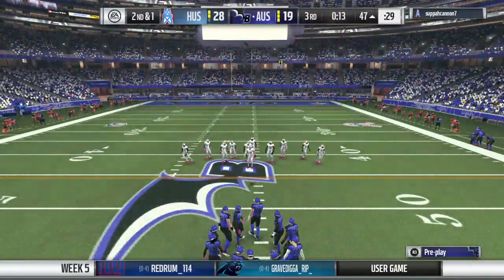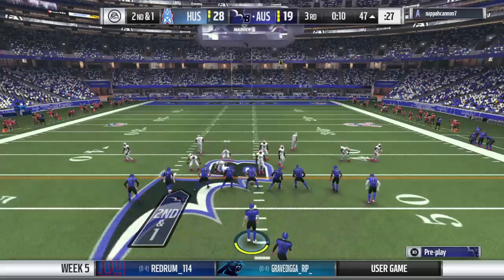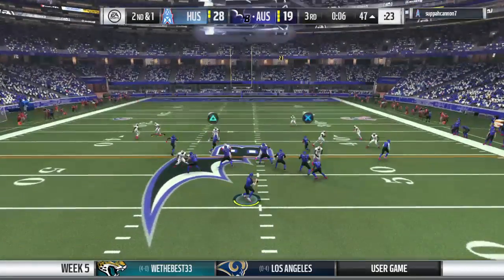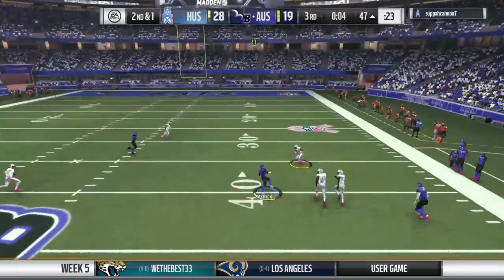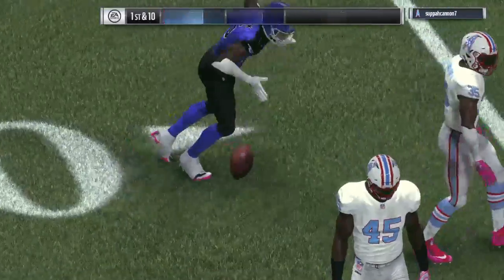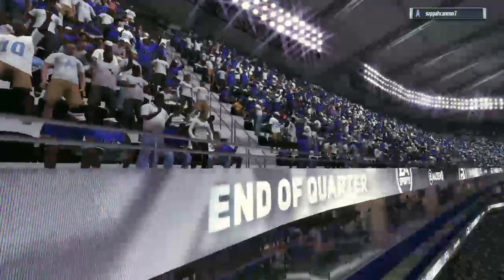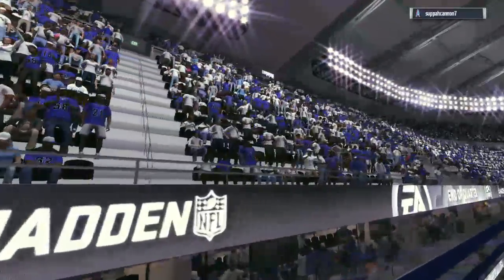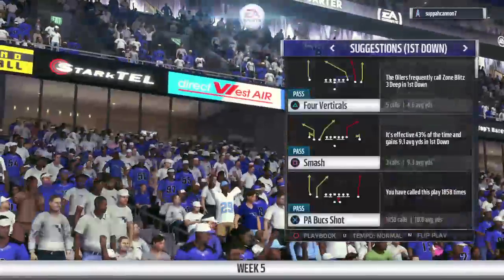Second down, they need less than a yard to pick up the first. Here we go. Now a shotgun snap as they'll look to throw. And he finds a man with a crossing route. A nice pickup there, 10 yards, and it'll move the sticks. Back now in Austin as we are just about set to go here in quarter number 4.